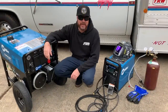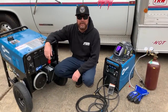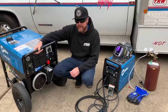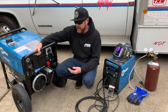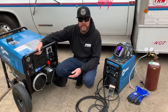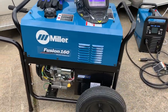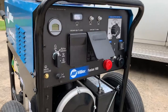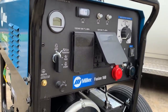One of the keys to a successful road trip is having everything you need in case you break down. For once, I'm prepared, all right? I have with me a Miller Fusion 160 generator stick welder. Awesome machine, extremely portable. It only weighs 222 pounds, has an onboard gas engine with electric start, and a stick welder that you can run off that gas engine, or you can hook it to utility power. Check this out.